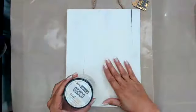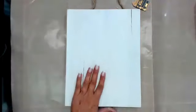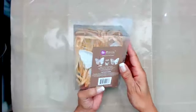But I gave it a quick coat of clear gesso, and that's number 961466. And I did that ahead because with all the drying time, I didn't want to have to keep coming back to that. And then, all right, let's get started with the butterflies. These are the Relics and Artifacts butterflies, and they're 942366.